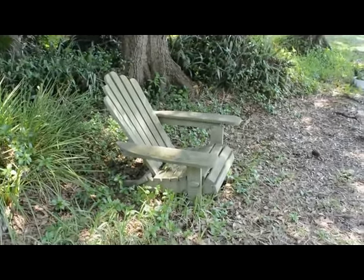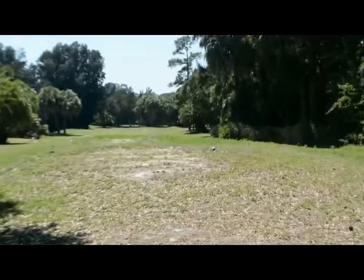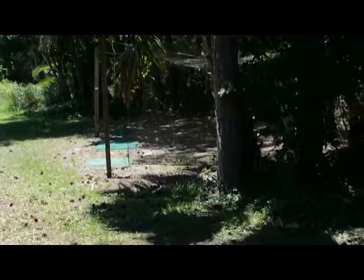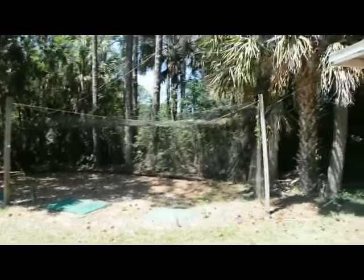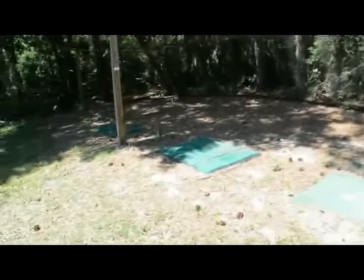Here's a great view from the first tee. Have a seat and watch them tee off right there. Leave the clubhouse. There's no driving range here because it's only a nine-hole course. But they have an old netting in a place you can warm up, practice your swing there. Here's a closer look at where you warm up before you tee off.